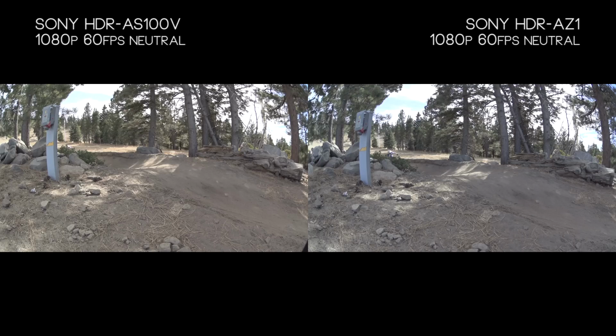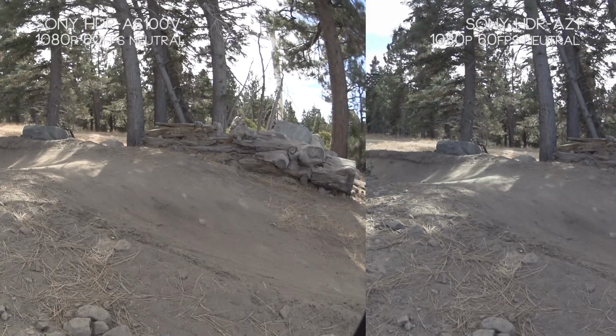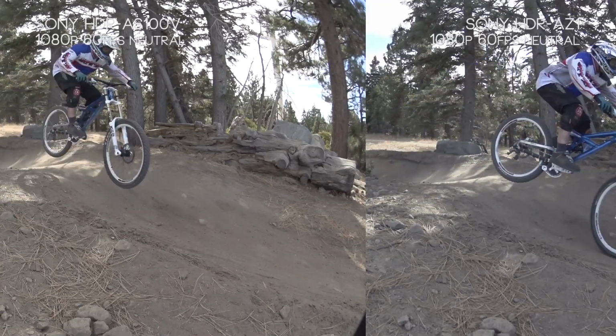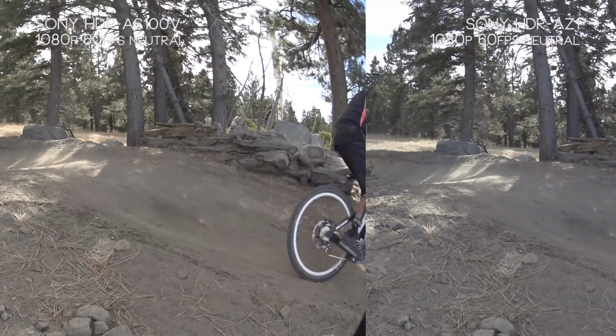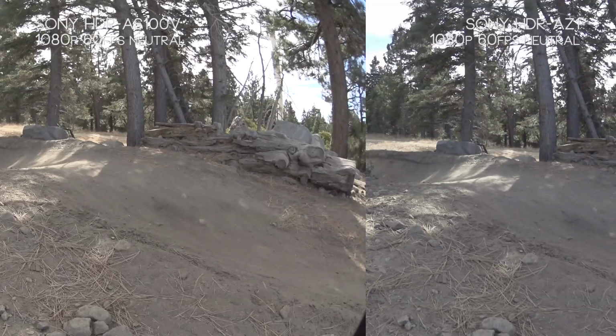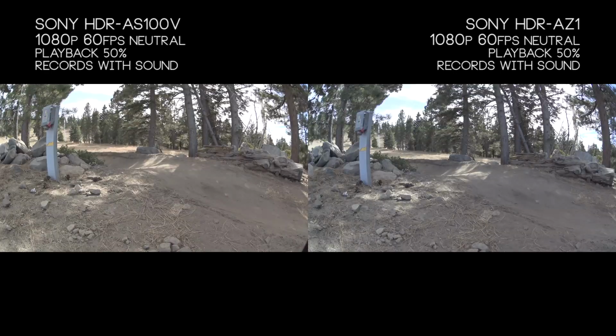So back when Sony first started to do the HDR series, one of the big deals was that it did super slow motion, which at the time was 720p at 120 frames per second. The one big downside of that a lot of people didn't expect was you couldn't record audio when you were filming at such a high frame rate. With the AS100V and the AZ1, that's not true. You can actually film audio in both 60 frames and 120 frames per second, without really changing any settings.